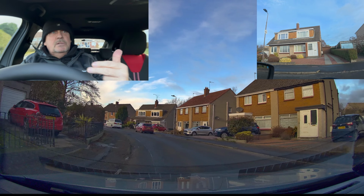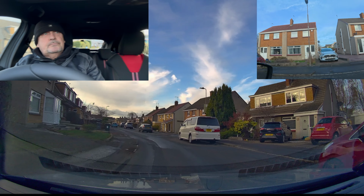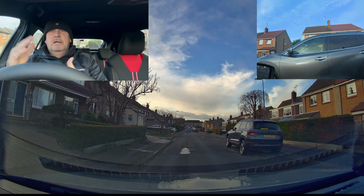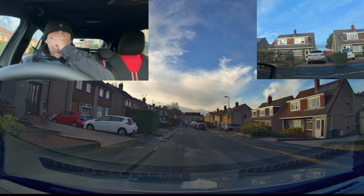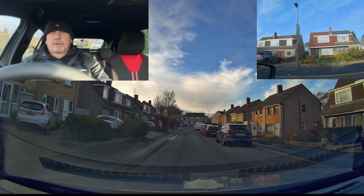Now, you'll notice on this car, which is relatively new, guys, I've got the new Corsa now, and it's really comfortable at between 15 and 20 miles an hour in third gear. So that's an amazing thing. There's really good engine performance with this car.